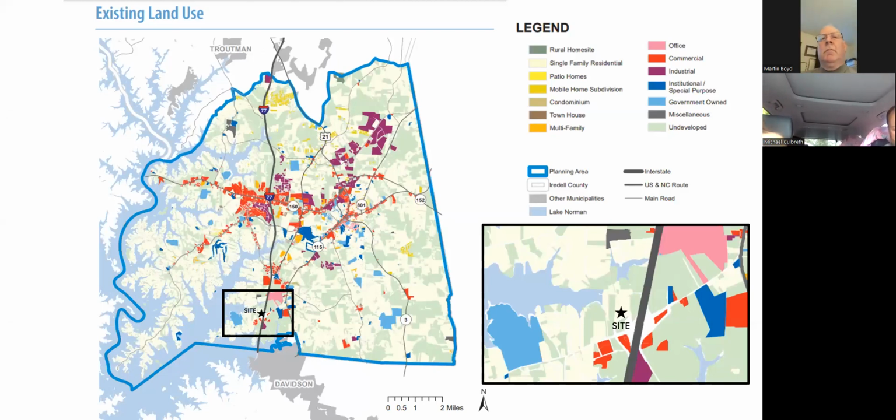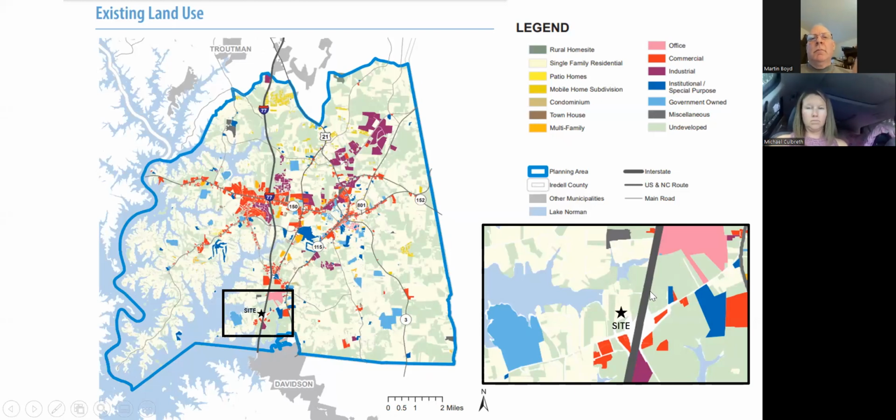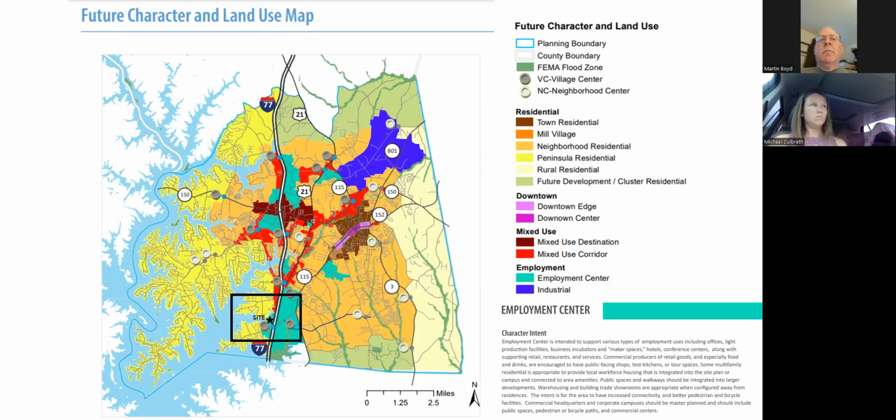I also wanted to provide a little context for the existing land use on site. The existing land use is single family residential. It's kind of hard to see on the map, but we've got a blow up here of the site, with a little star. Single family residential is the existing land use today. Next is the future character and land use map. Again, here's the site in this blow up. Today, this is categorized as an employment center, and it's also in the village center overlay.